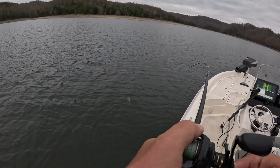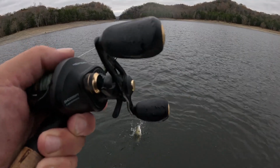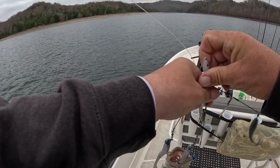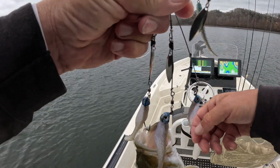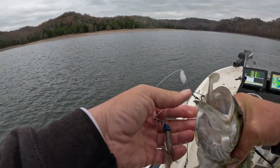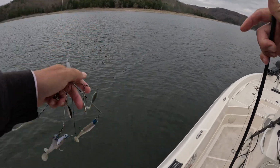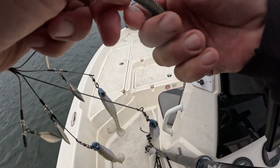Right there, yeah. Look at that, he got two swim baits in his mouth. Ooh. Careful, buddy. Quick release on that guy. Lost one of my swim bait tails. I don't know if it would really matter, but let's switch it out.